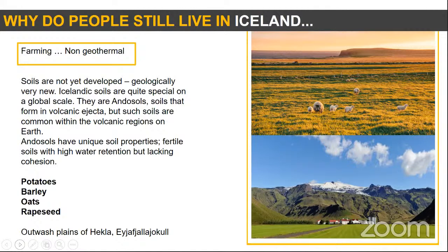However, on some of the outwash plains of Hekla and Eyjafjallajökull, and on some of the land that has been isostatically rebounded, so the stuff that used to be under the sea, we're now able to grow potatoes, barley, oats and rapeseed.